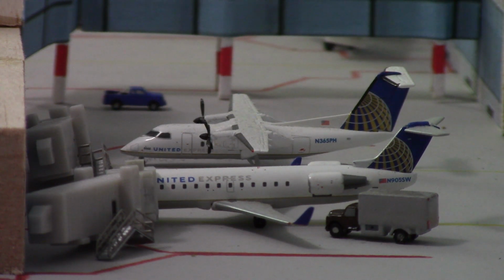And then the one in the back is a United Express Q200, which they no longer use. I just use this to beef up the regional collection part of my airport. Anyway, this will be heading out to, let me find a good route. This will be heading out to Santa Barbara.